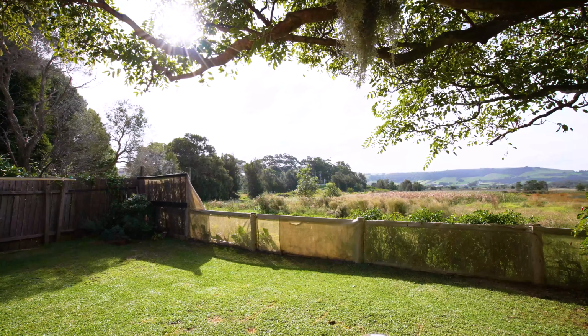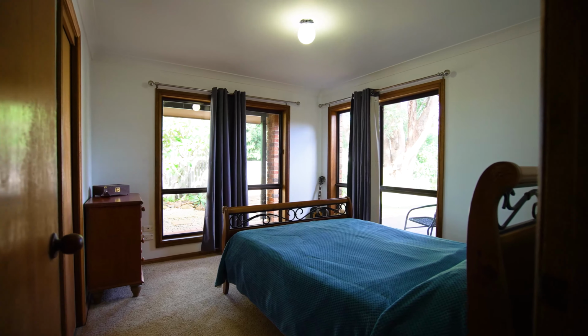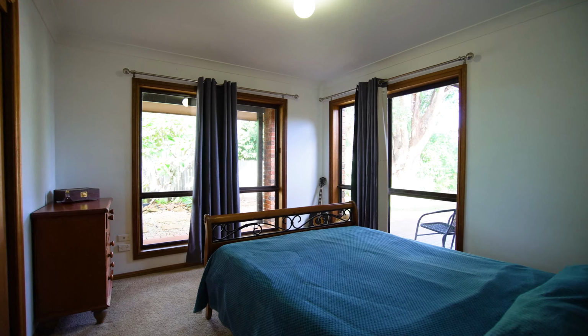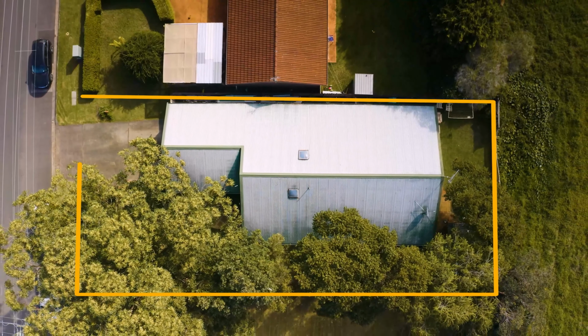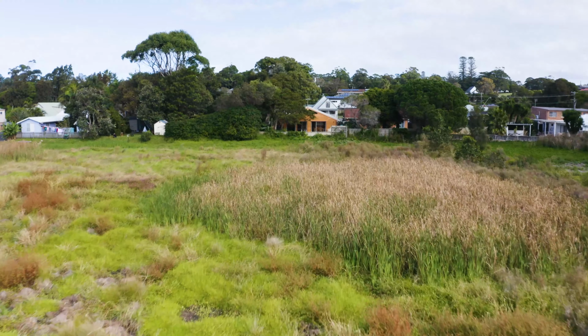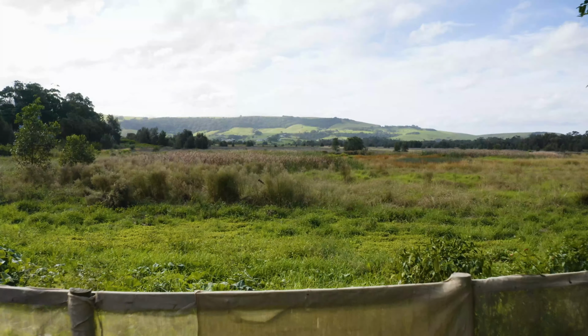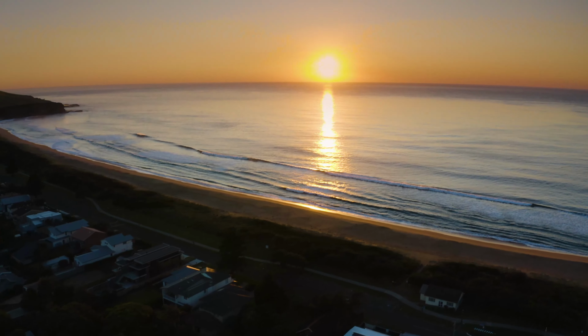The home offers four good-sized bedrooms, three with a private courtyard outlook and the master with ensuite and walk-in robe. This home has so much to offer. The neighbourhood is very popular with families. Nature is literally at your doorstep, and you have equally convenient access to both the village and the beach.